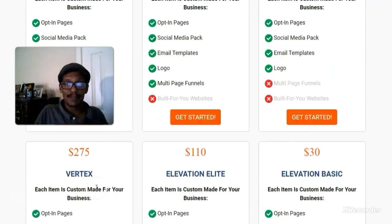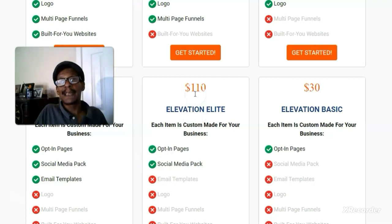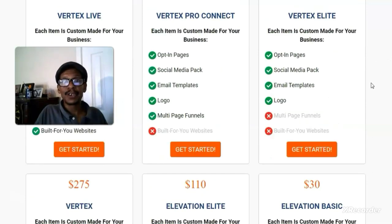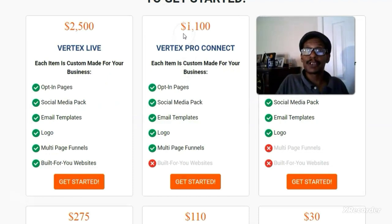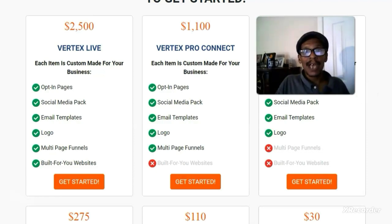And if anyone buys the Vertex for $275, you'll get paid $250 instant direct paid. If anybody buys the Elevation Elite, you'll get paid $100 instantly. And if anybody buys the Elevation Basic for just $30, you'll get $25 instantly paid to you. And it works the same with our larger packages here. If anyone buys the Vertex Pro Connect for $1,100, you'll get $1,000 instantly paid. And if anybody buys Vertex Live for $2,500, you'll get $2,000 instant paid, like so many of E1U Life's affiliates.